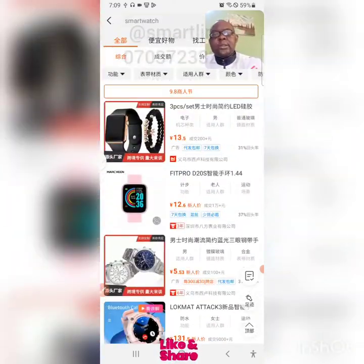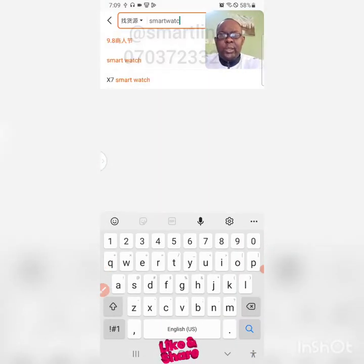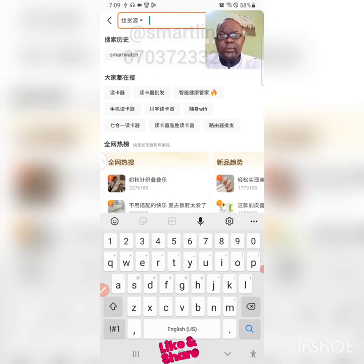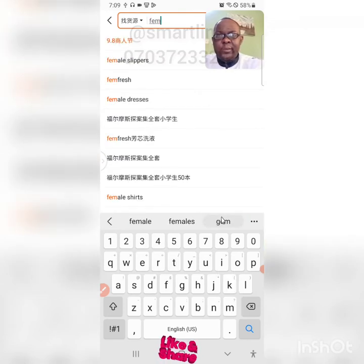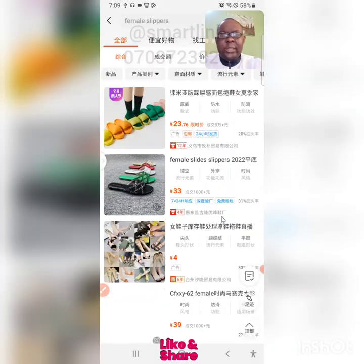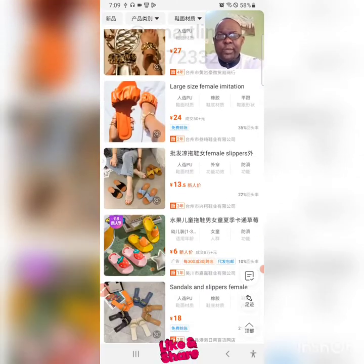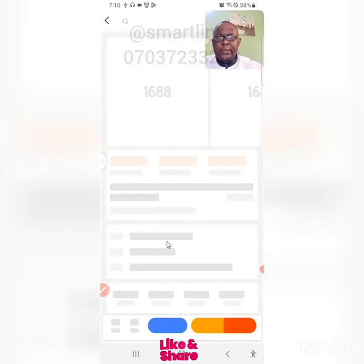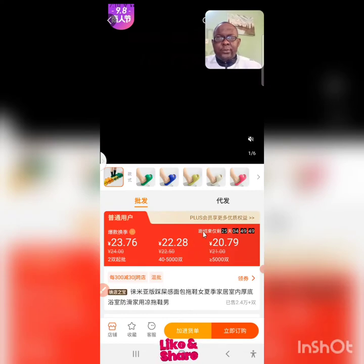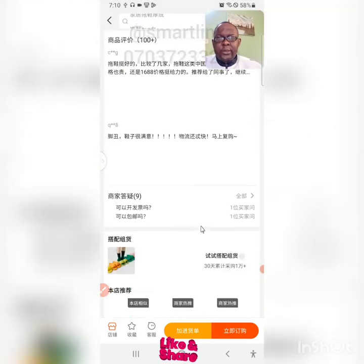Let's say I want to search for female pants or female slippers. You just come here and type female slippers and it's going to bring out every information about female slippers. Now, this is where you find the price, in Chinese yuan, and everything. So let's open this particular supplier's profile.